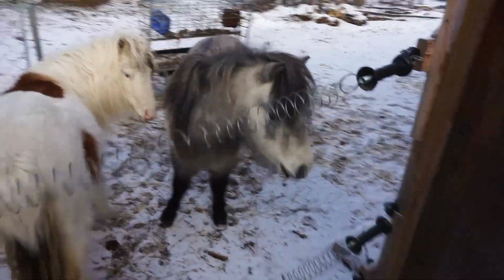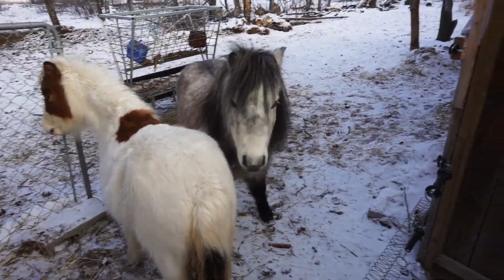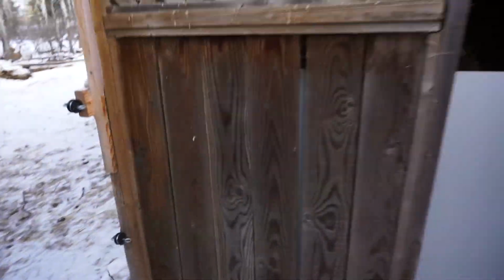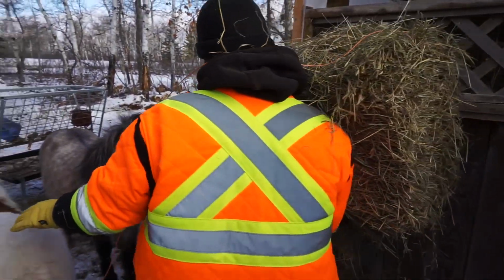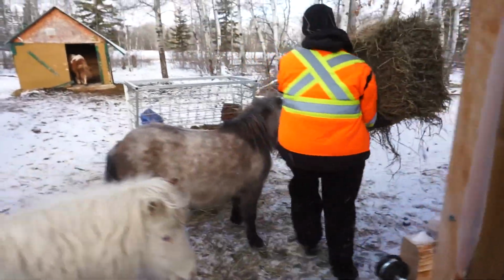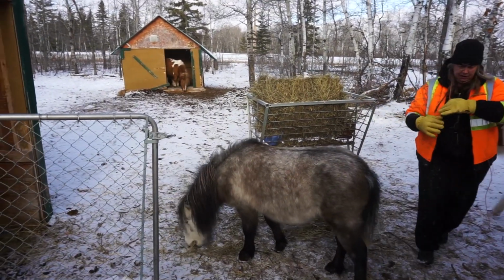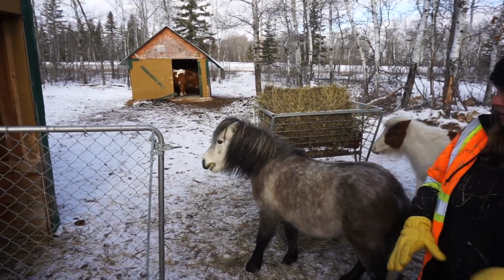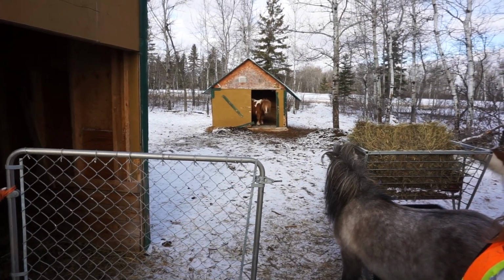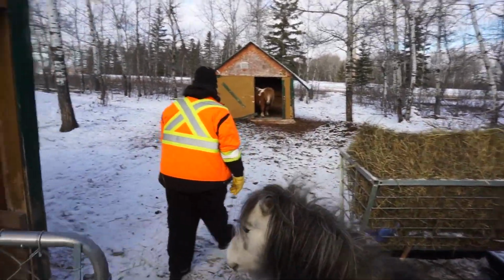All right, you guys want some hay? Okay, here we go. You got it? Watch out, Meadow. Move your butt. You can't pull it out of my hands. Wants the first mouthful. Come on, Daisy. Her coat's really coming in, isn't it? You can really notice it.